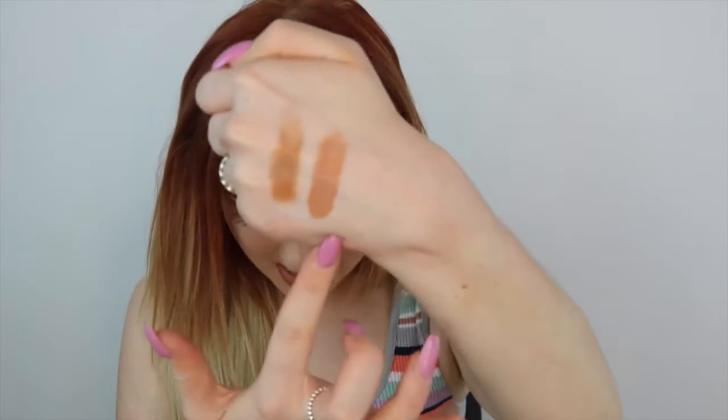So they're both matte. The shade is Primavera. This is what I have on the centre of my lid. And it is a stunning gold shade. It reminds me a bit of a light gold version of Prosecco Pop by Jaclyn and Becca.